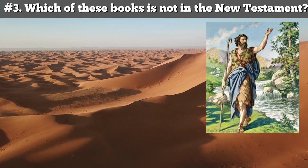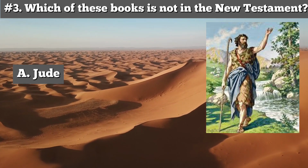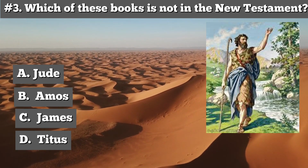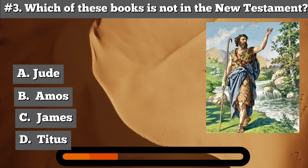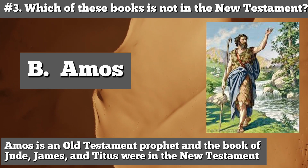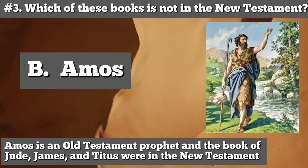Number 3. Which of these books is not in the New Testament? A. Jude, B. Amos, C. James, D. Titus. B. Amos. Amos is an Old Testament prophet, and the books of Jude, James, and Titus are in the New Testament.